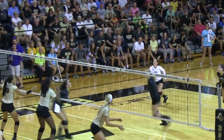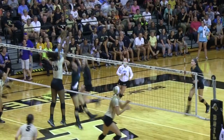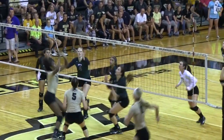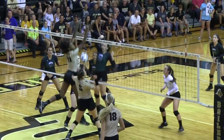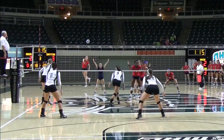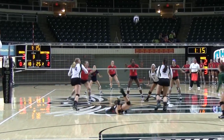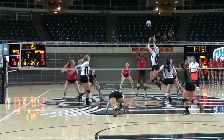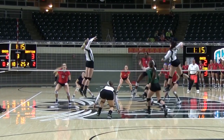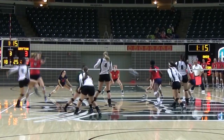Here's Purdue's middle blocker. Nice coverage, but the ball's going somewhere else. Nice up by Brooke. Abby goes up. Dayton's middle goes up. Karin goes up. Allie goes up. But the set is to Mallory Salas.